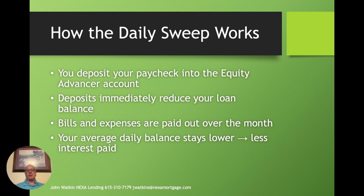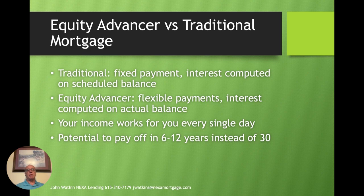Here's how the equity advancer sweep works. You deposit your paycheck into your equity account. Deposits immediately reduce your loan balance, so when your interest is swept that day, the balance on your loan is lower, so you pay less interest. Bills and expenses are paid like any other checking account through the month, and your average daily balance stays lower, less interest paid.